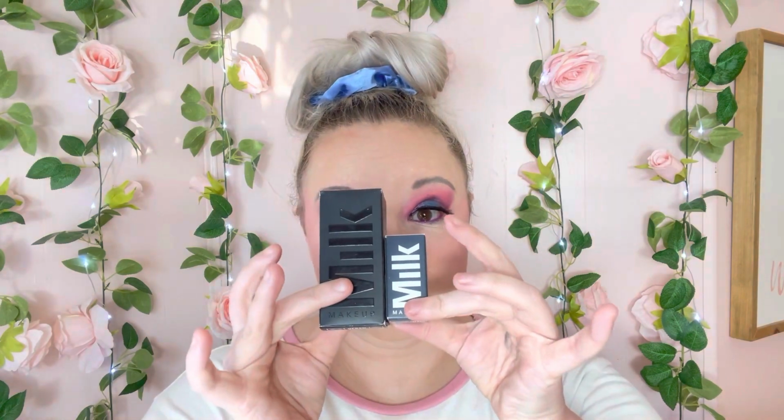The last thing I picked up by Milk is this. I'm not kidding when I tell you, I thought this was a joke. I thought this was a sample size that Sephora had sent me. No, this is the full size. For reference, this is the travel size primer. It's just so small. I do get it. I have their bronzer stick, and there's no way in heck I'm ever going to go through that thing.